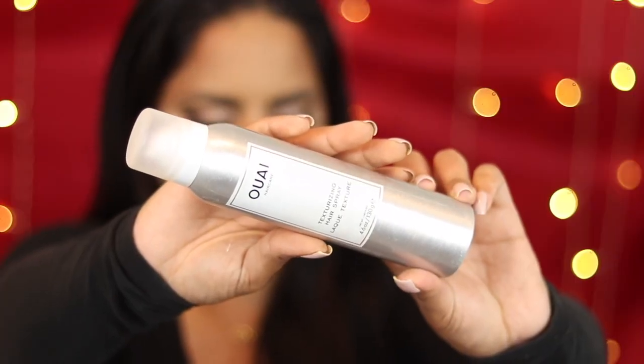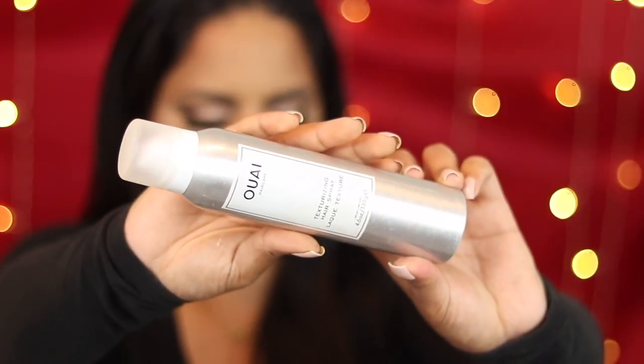And the final product I want to mention is the Way Texturizing Hairspray. This is a great holding hairspray that also adds a little bit of extra piecey-ness and texture to your hair when I do curls and I want a more piecey vibe. This also helps me scrunch up my hair to give it the illusion of having a lot more volume. It honestly is a really great product, and I'm pretty sure I'm going to try out a few more products from the Way during the sale.